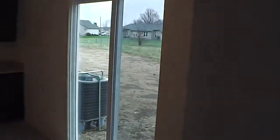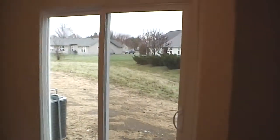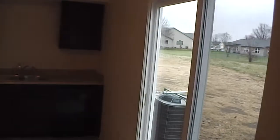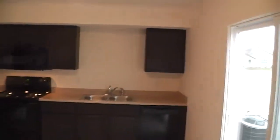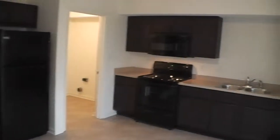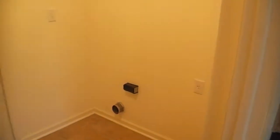Everything is under warranty. This home offers air conditioning as well. Patio door off the kitchen. It's got a good sized yard in the back. Of course, it being winter and it's newly constructed, the grass will be put in the spring. Quite a few cabinets as well. This home is total electric. It does offer the washer and dryer hookup. And a nice pantry for storage. Also in the utility room.